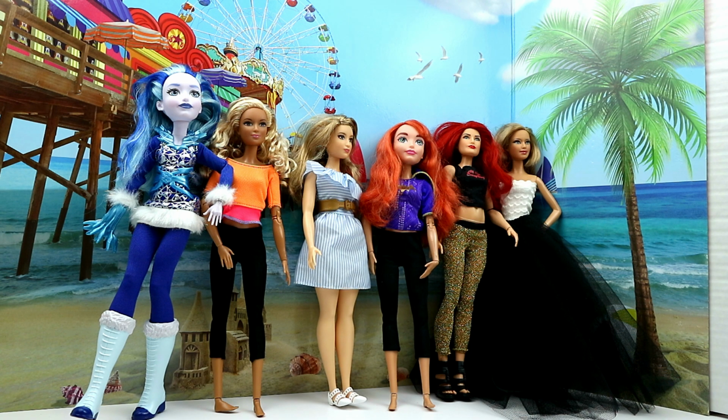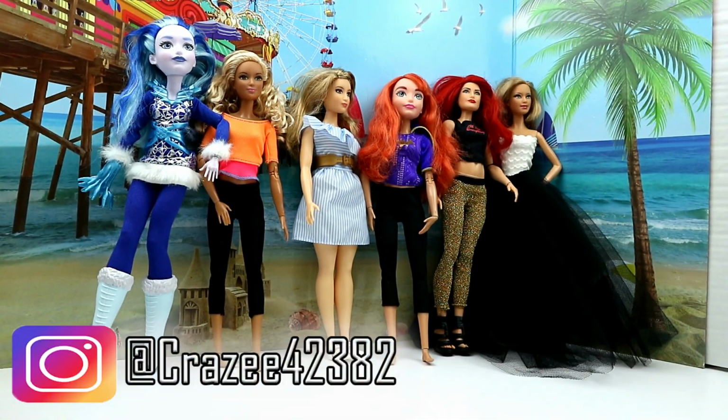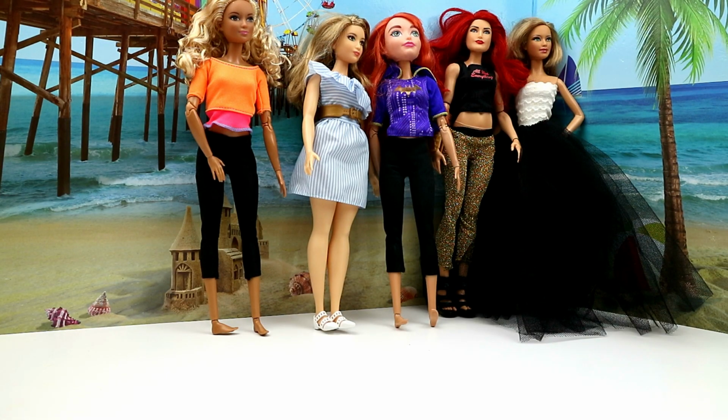I have 6 dolls, but the big burning question is, what are these 6 dolls gonna wear? It's Crystal here, and you're probably wondering why I have this strange assortment of dolls here. I've been looking for these fashions, and I was able to pick them up.